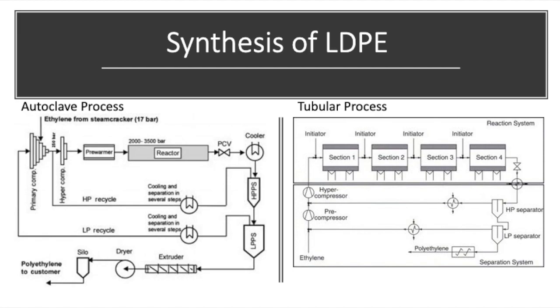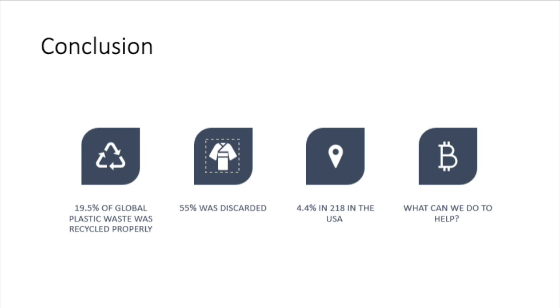After LPPS occurs, an extruder, using barriers and cylinders, is used by heating up the product and propelling it through the cylinders to create the desired shape. It is finally dried out and kept in a silo, or chamber, till sold to consumers. As discussed in the previous slides, both HDPE and LDPE consist of long chains of carbon and hydrogen atoms. However, the difference between the two is that LDPE has branches that reduce its intermolecular forces.